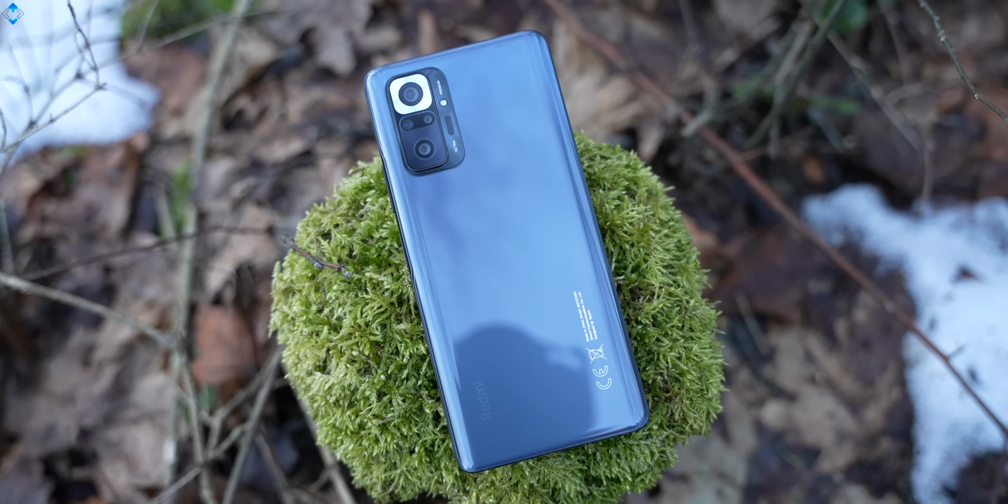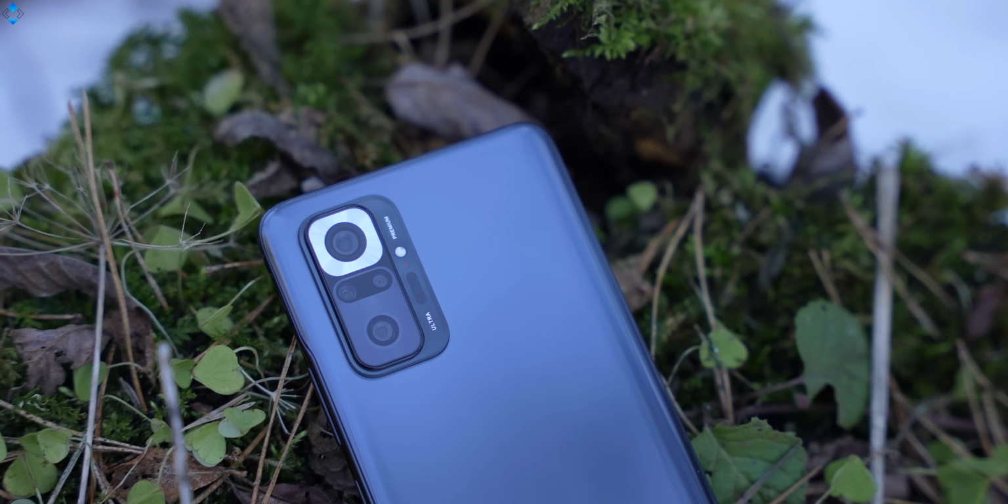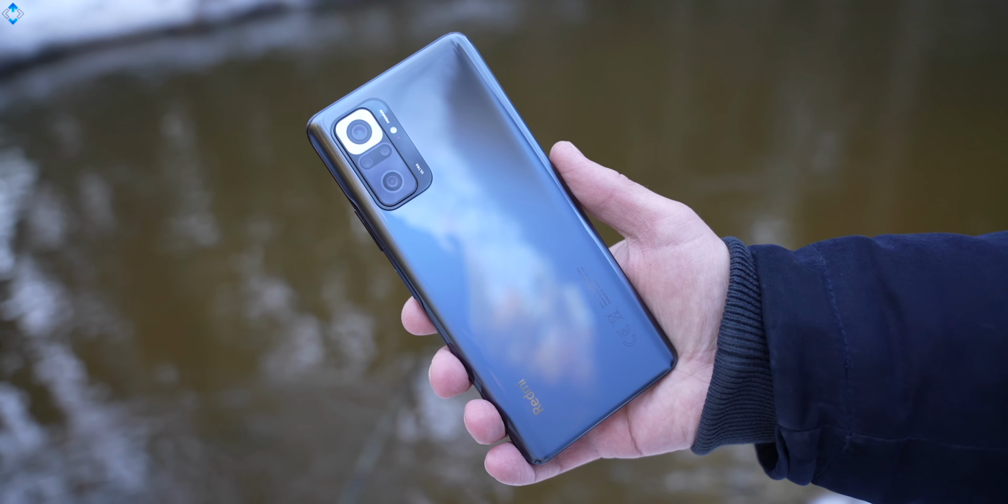So here's my conclusion. I tried to be very picky to find some shortcomings of this device, and I would say that 4K 30fps video is a little bit shaky when shot handheld, but it can be fixed using a gimbal or a tripod, and I would also say that some of the wide-angle shots could be a little bit sharper, but they still look pretty good.